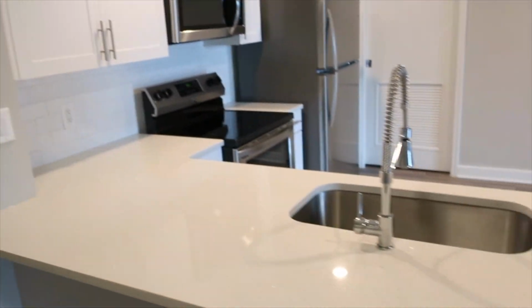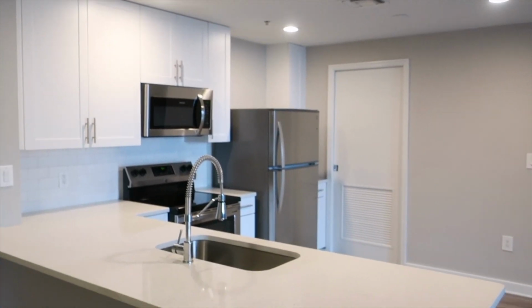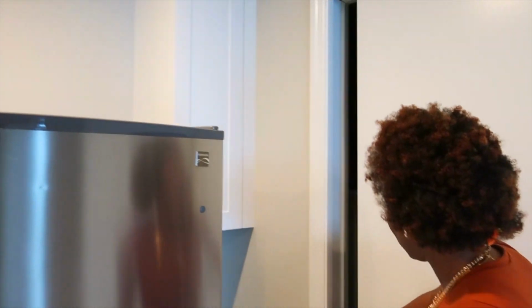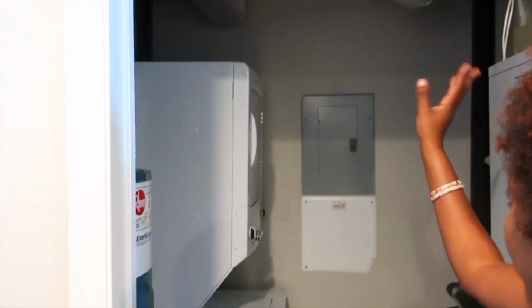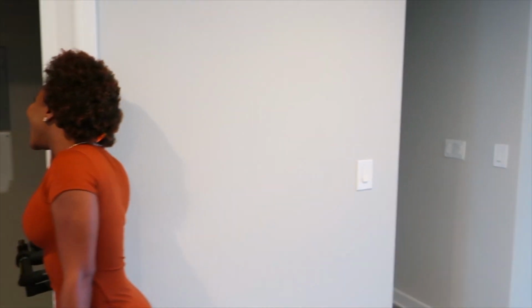So we have this beautiful kitchen. Nice big old sink, handy dandy stove, refrigerator. Then we got the laundry room with the stack washer and dryer. And then it also has the bedroom with the air conditioning. Kind of scary.